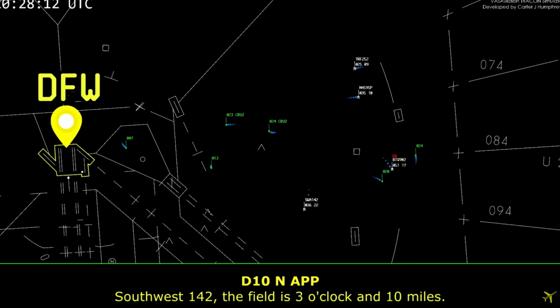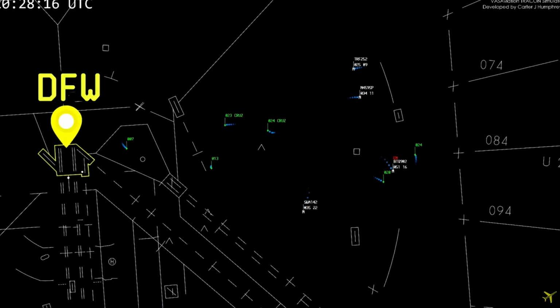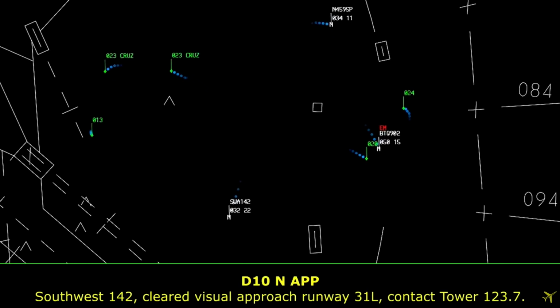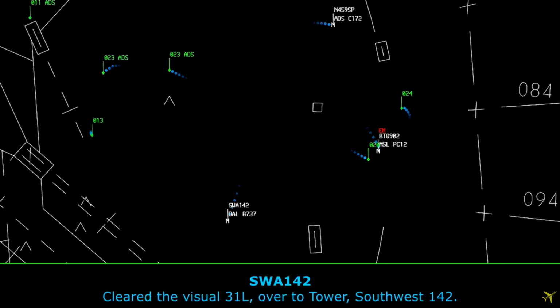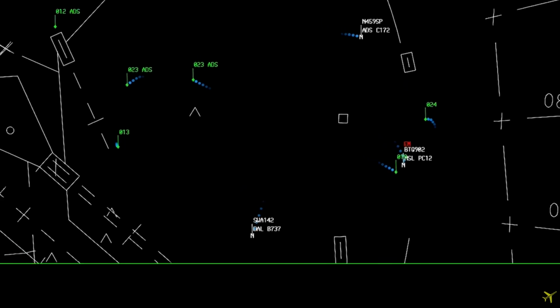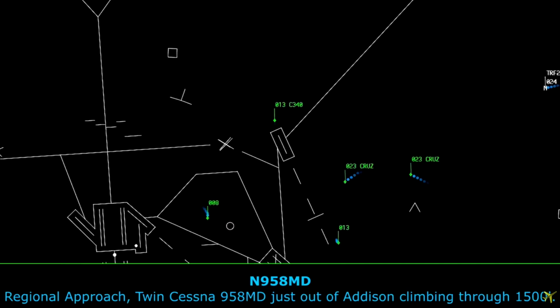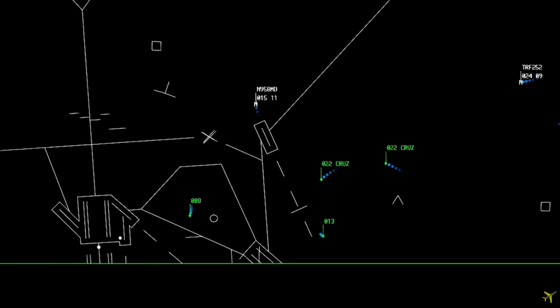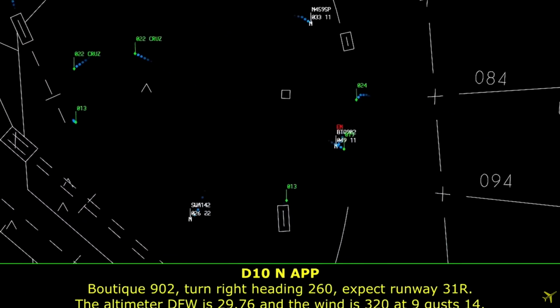902. Southwest 142, the field 3 o'clock and 10 miles. Southwest 142, field 3 o'clock and 10 miles. Southwest 142, cleared visual approach runway 31 left, contact tower, wind 3-7-0. Visual 31 left, over take care, Southwest 142. Regional approach, November 958, Mike Delta, just off Addison, climbing through 1,500. November 958 Mike Delta, regional departure, contact tower, climb and maintain 3,000. 3,000, Mike Delta. Boutique 902, turn right heading 260, expect runway 31 right. The altimeter at DFW is 2976, and the wind is 320 at 9.